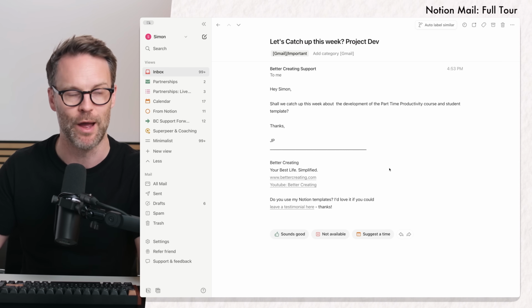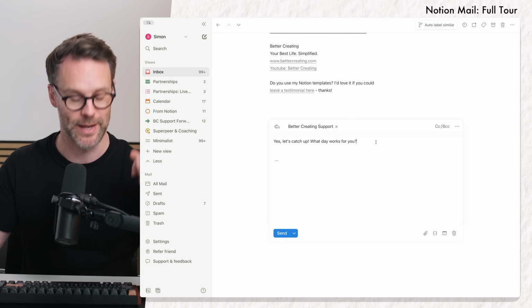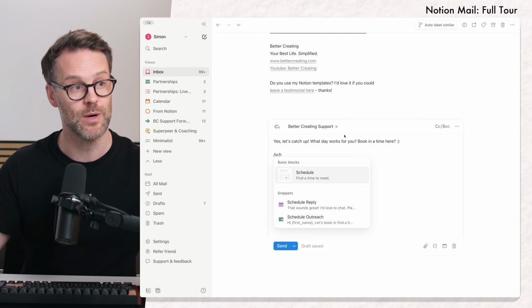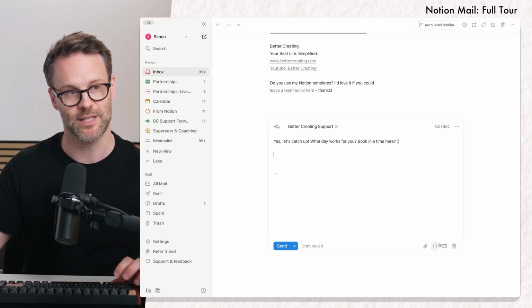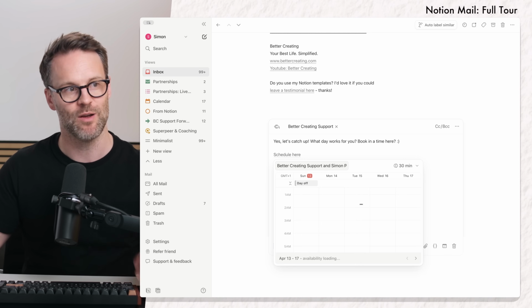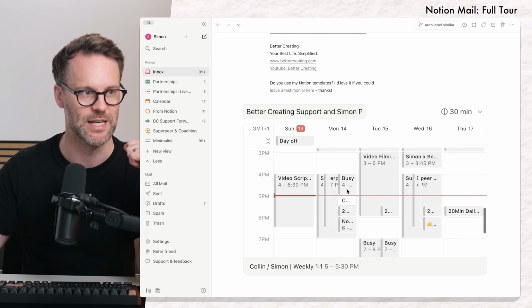Here's an imaginary email from a colleague that I want to schedule some time in. I can use the AI prompt to get us going and say this. And we can just go /schedule and you can add in a scheduling tool just like that. Another way to do it would be simply by going down to the bottom right and clicking insert availability. And I love this new interface they put in. This is developed since they started the beta. As I've watched it develop, it's been really satisfying.